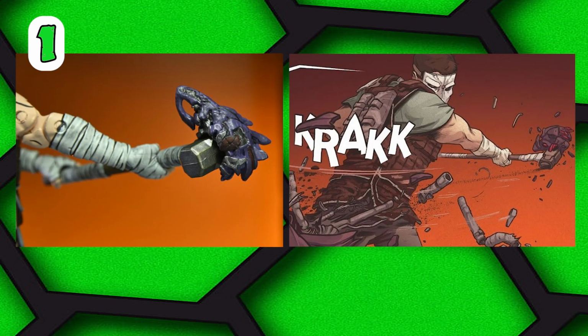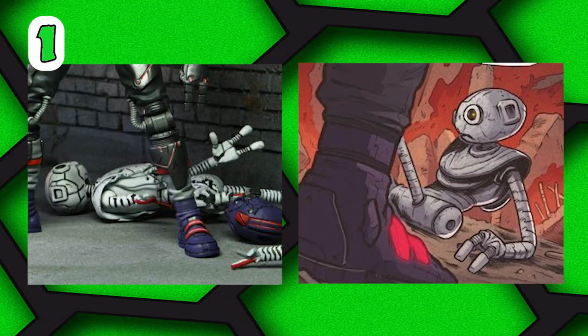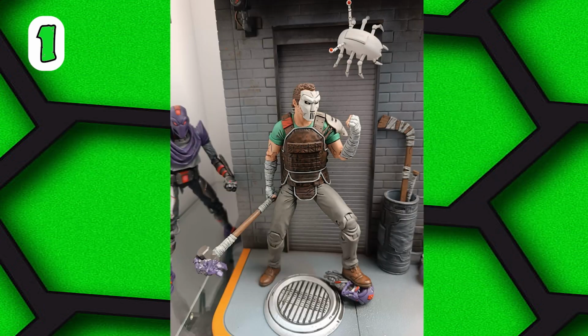But the Footbot wasn't alone, since the promo images revealed a tease at a Roninverse, Casey Jones, and Fugitoid. And it wouldn't be long until we got a better look at them, so let's get right into it. NECA brought a lot of Last Ronin figures this year, including this flashback Casey Jones, who looks to be standing above a futuristic manhole cover.